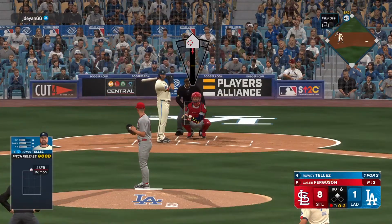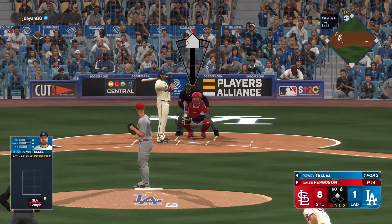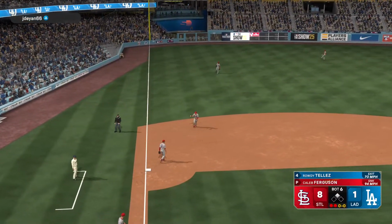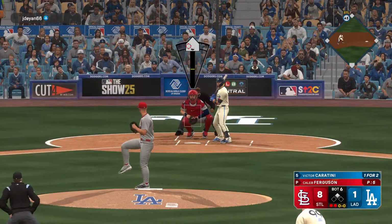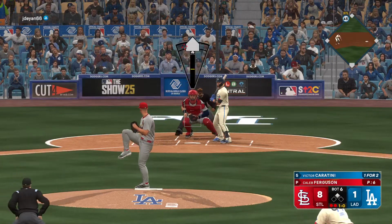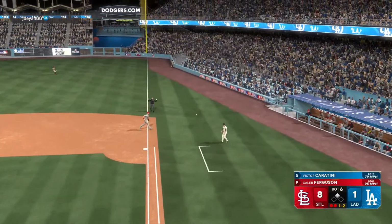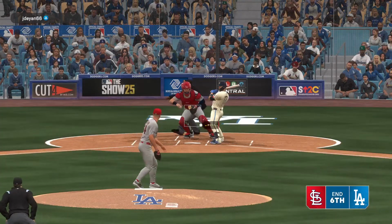One out and a runner at second here in the bottom of the sixth. Outside low, and it's 1-2. Hit in the air, left field, Butler. And there's 2 away. Vic Caratini at the plate, 1 for 2. Just missed. 1 ball, no strike. Judge stands at second with 2 gone. He goes down looking.